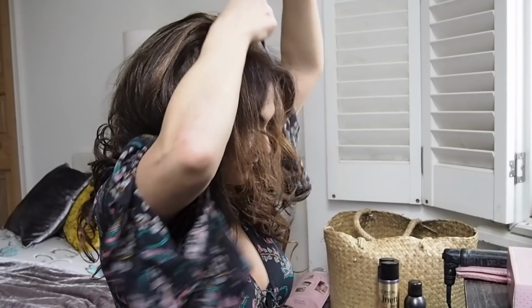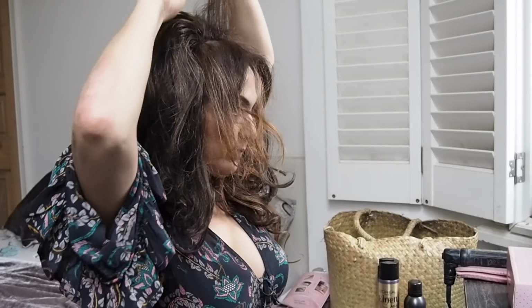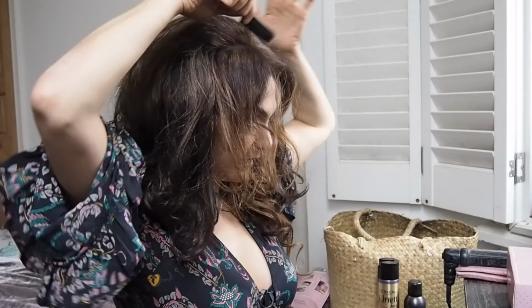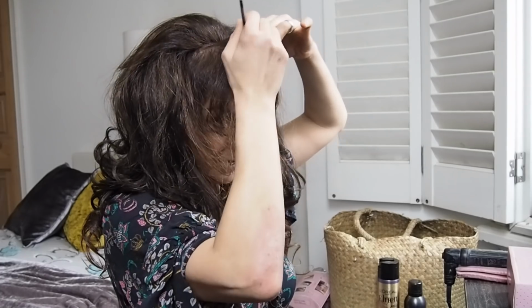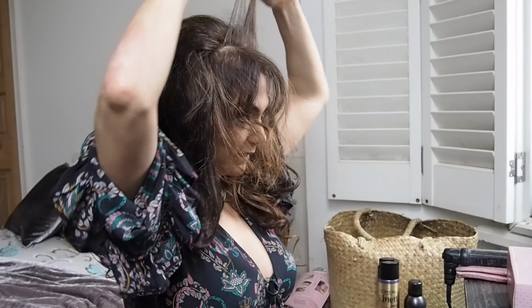Then take these pieces and just back comb them a little bit so they're kind of joining the hair. So you don't see that it's a piece there. It just looks like you've got really big hair. Like that.